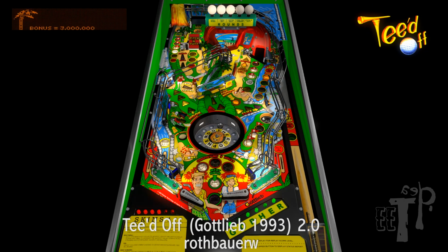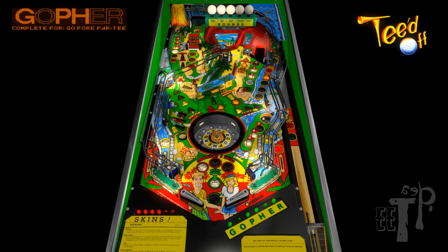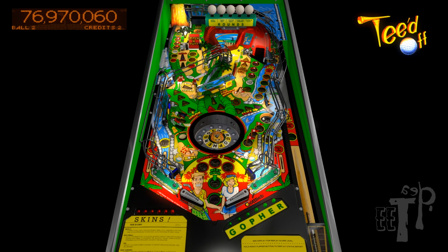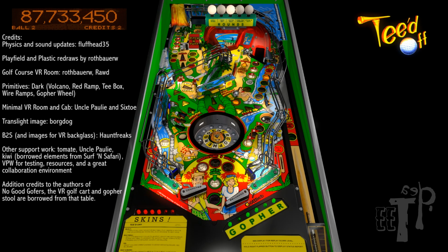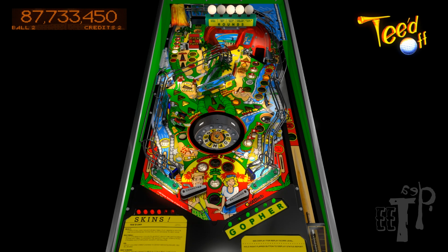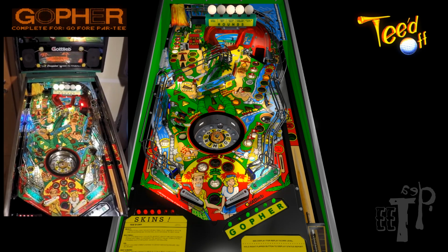Titov Gottlieb 1993 2.0 by Rothbauer. This uber-fun, and somewhat addictive, golf-themed table commands some much-deserved attention and gameplay at my home. Well-flowing and interestingly laid out, with its volcano pitch and putt area, smack-talking gopher, tricky center lane shots and many other features, including Gottlieb's no-fail gopher wheel, arguably the most indestructible pinball playfield element ever created. This is a table that truly anyone can love, but also never strays off theme, cleverly incorporating all things golf into its playfield design, table features, and scoring. And this VPX version plays very much like the real table. Check your handicap at the door, and fire away.